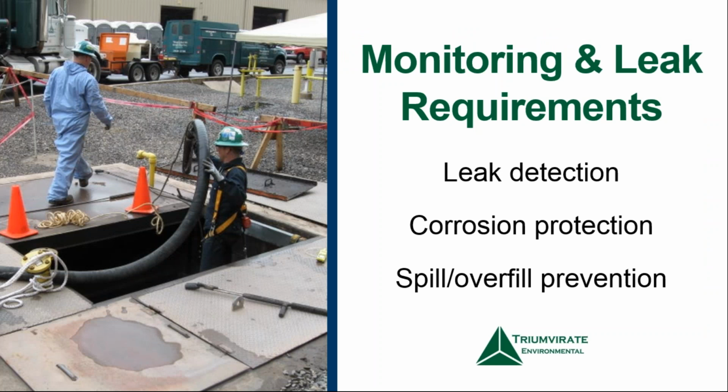Once you have your tank in, then you have to do your monitoring and your leak requirements. This is going to be your leak detection, corrosion protection, and spill and overfill prevention. Now, this all goes into the monitoring, so in spill and overfill prevention, this may be under your SPCC plan. Most of them talk about procedures that you need to take when filling either an aboveground storage tank or an underground storage tank. Those filling requirements under those regulations and plans usually require that you have someone from your facility present while filling operations are happening.